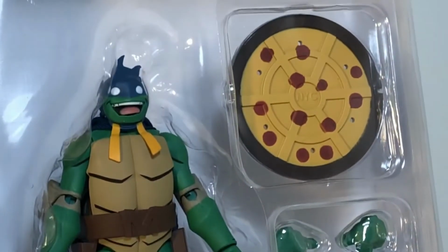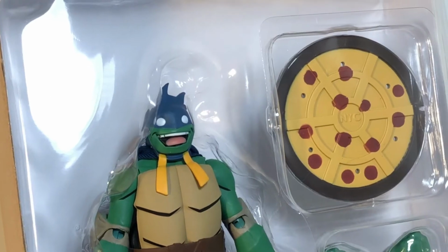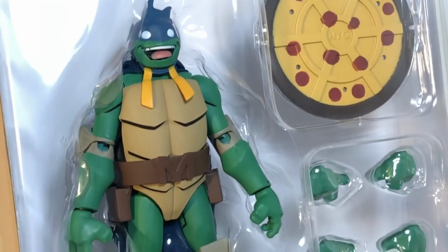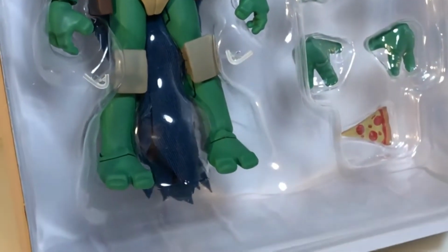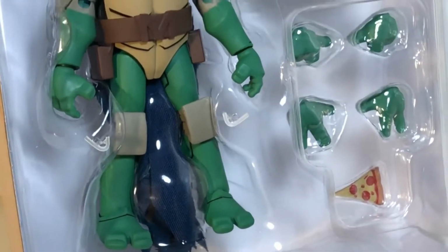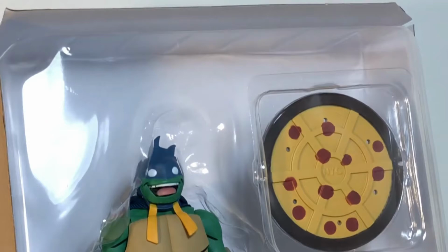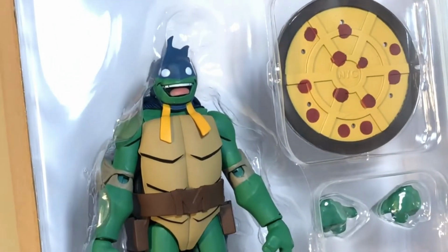wearing the cowl in the movie. Aww. Cause this is one cute little Michelangelo figure. Man, oh man, I love it, and I haven't even pulled him out of the package yet. Now, speaking of the package, it's only about 9 inches tall, so that should tell you right there. Look how much space is not being used in this package. This figure is not very big at all.